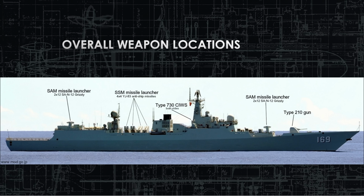Okay, this is it in profile. And here you can see they have two SAM launchers, one forward, one aft, single rail, primarily self-defense launchers, in my opinion. And the SSM missile launchers there are midships. That's her primary. That's what she brings to the fight, is those missiles are going to go out 180 kilometers and hit something at subsonic speeds.